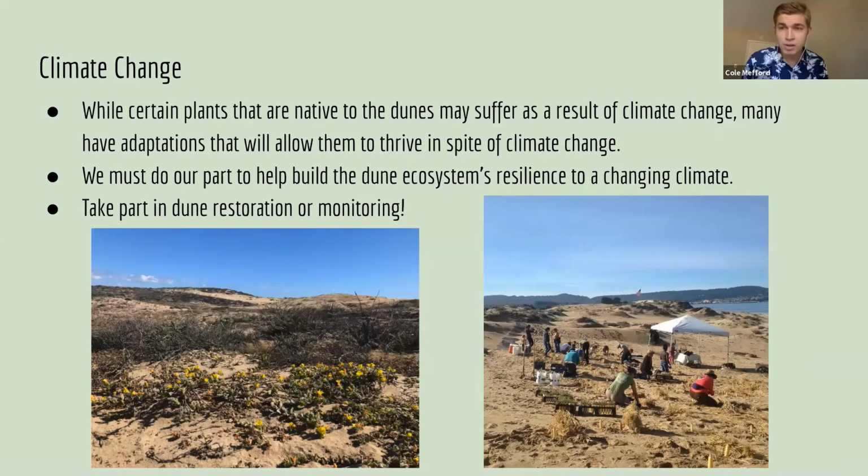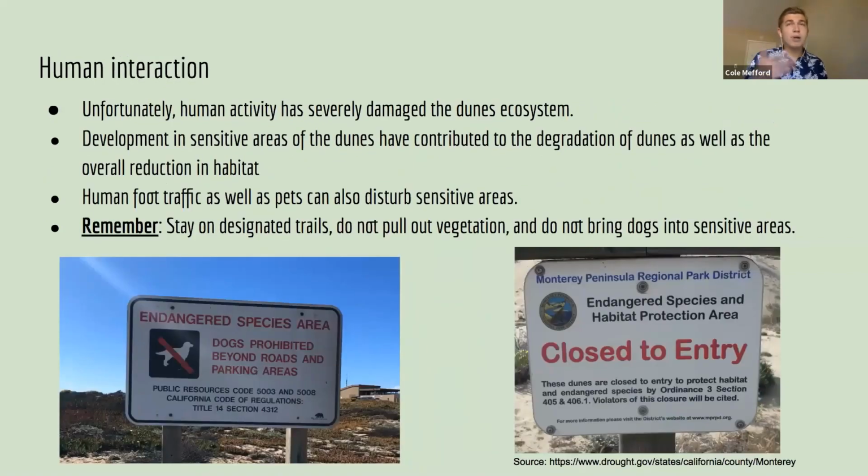You can see I've included an image on the right-hand side of actually a Return of the Natives planting event in the Marina Dunes. And it's always a great deal of fun, always beautiful out there. Just a great opportunity to help restore some of these dunes, because these plants have evolved to survive in this environment, and with a little help from us, we can really help them thrive in these conditions. And building on that, our involvement in the dunes is a big influence on how the dunes develop, whether it's a good development, bad development, whether they get degraded or whether they increase in health.